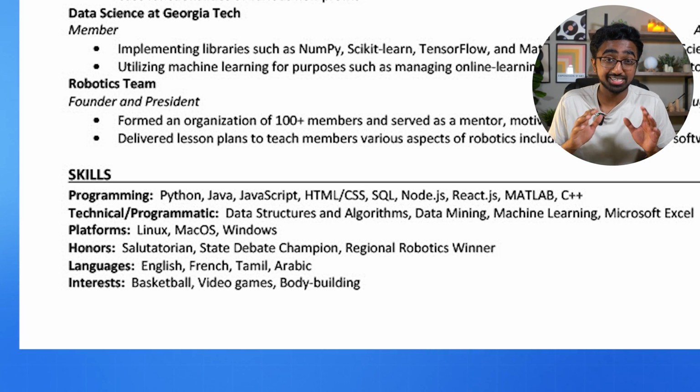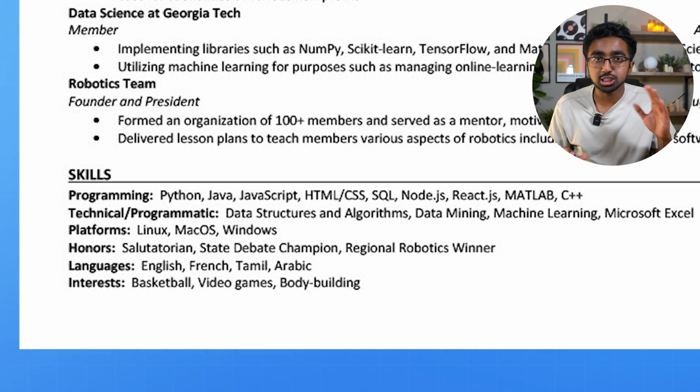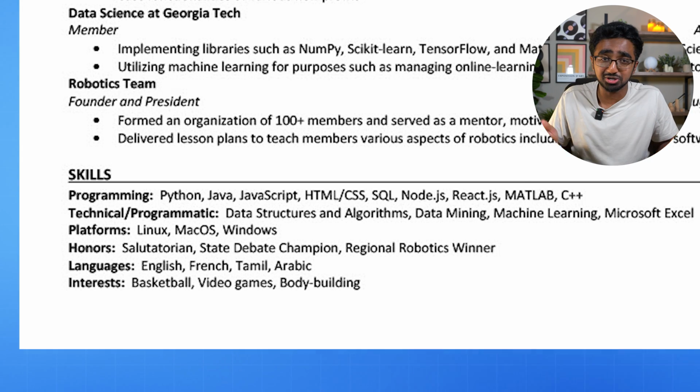For the programming bullet point, I really like what I put here. Make sure not to put qualifiers. Don't put Python (beginner) or Java (intermediate). Do not do that. Just put a language if you know it, or take it out if you don't know it, or learn it and then put it on your resume. Don't just learn how to print hello world in your language. You should be somewhat intermediate at any language. You don't need to be a full-fledged expert.